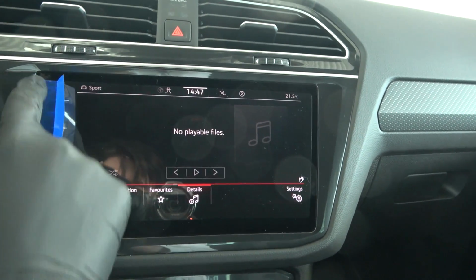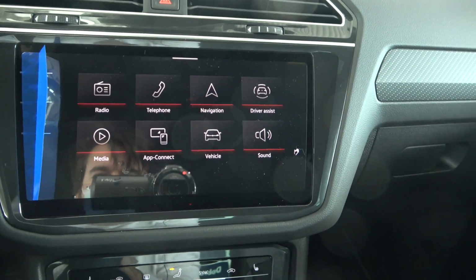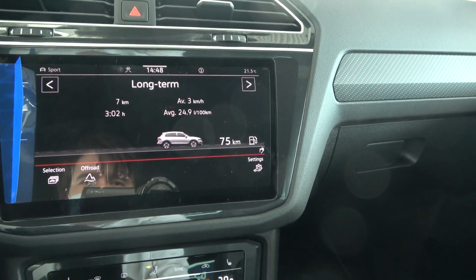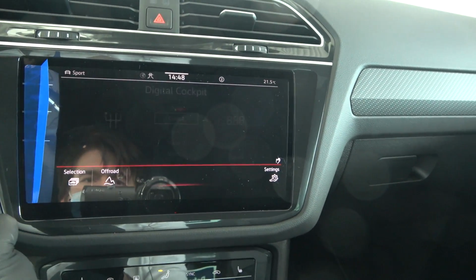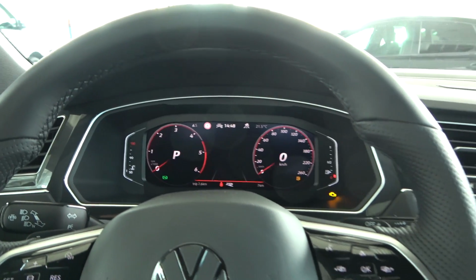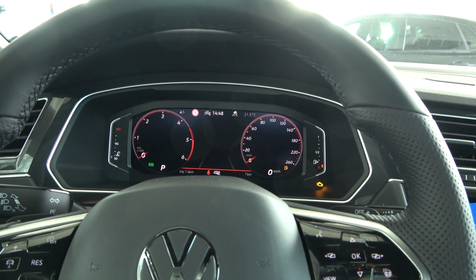Media, of course, you can pair your USB and listen to music. App Connect, as I said, pairing your phone is possible. Then the vehicle settings, we actually have, let's see this, you can change different things. So for example, the digital cockpit can also be adjusted with different views, as you can see here.